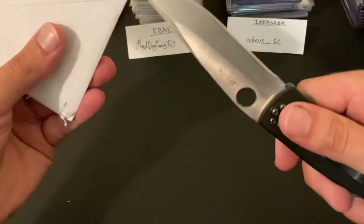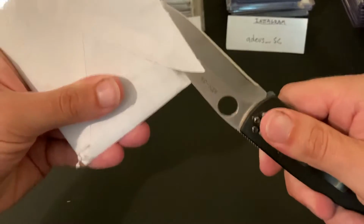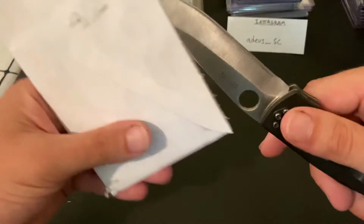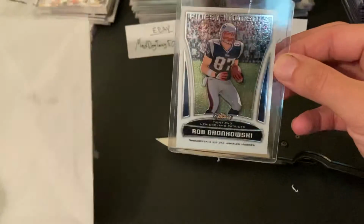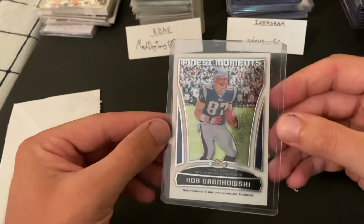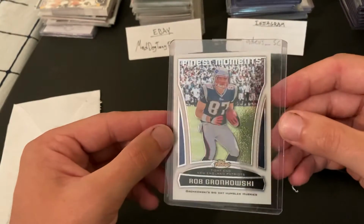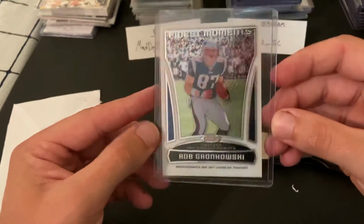This one's just in a PWE, which is cool. It saves on shipping for both the buyer and the seller, so can't complain with that, but let's go ahead and check it out. So this was a Gronkowski rookie insert that I picked up out of 2010 Topps Finest. Nice looking card there.